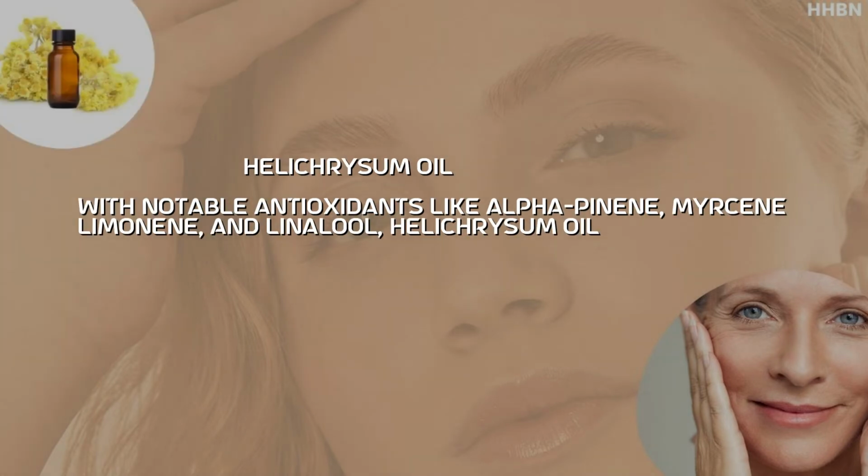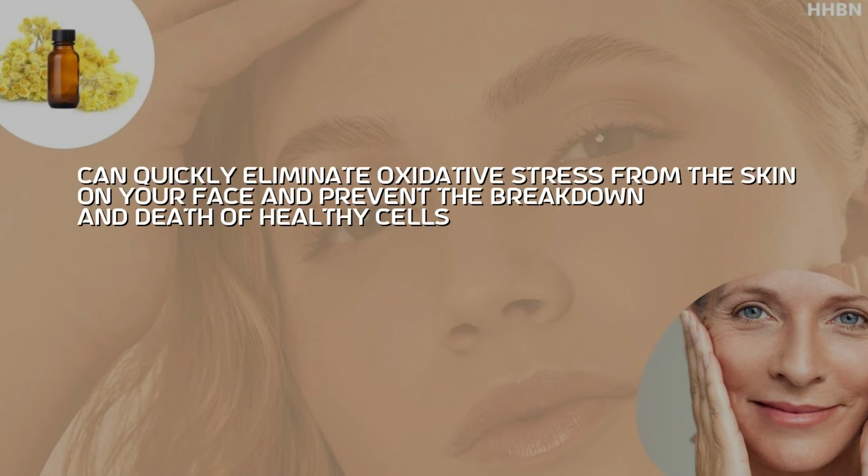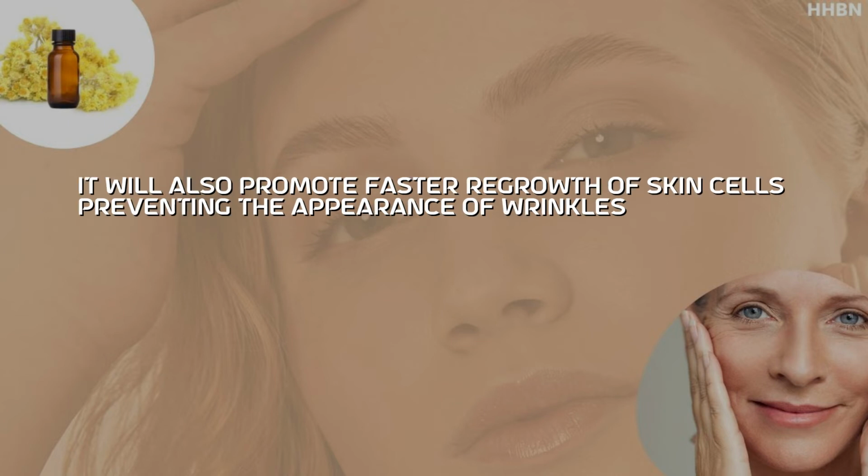Helichrysum oil. With notable antioxidants like alpha-pinene, limonene, and linalool, helichrysum oil can quickly eliminate oxidative stress from the skin on your face and prevent the breakdown and death of healthy cells. It will also promote faster regrowth of skin cells, preventing the appearance of wrinkles.